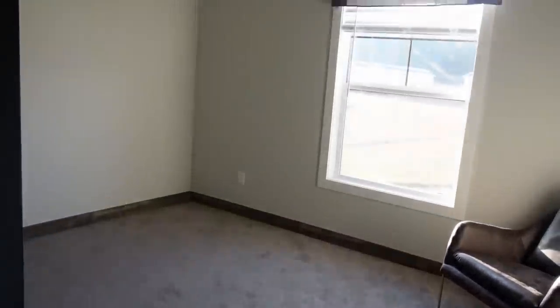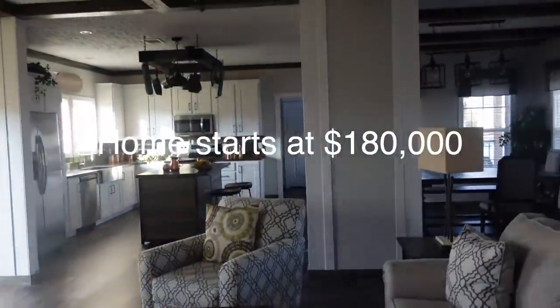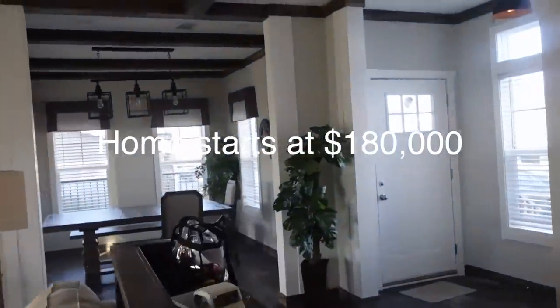And there's access to this bathroom from this side. Really nice. All right, I hope you enjoyed this tour. This home is beautiful. This is the McGarrity by Cavalier Homes.